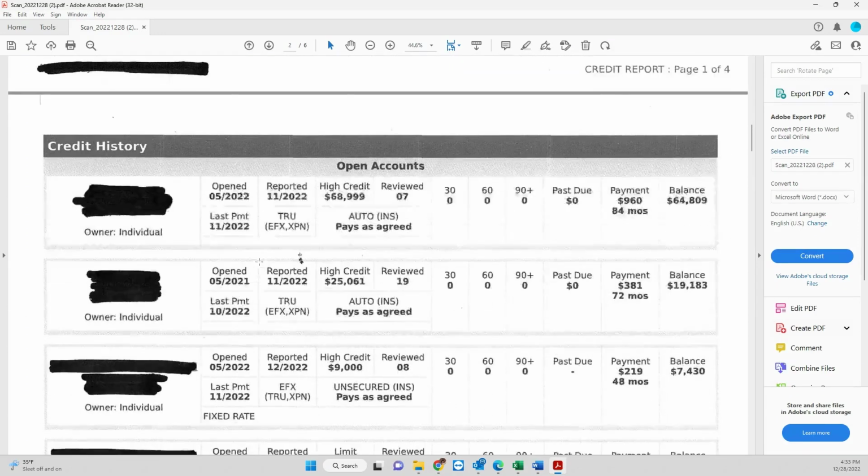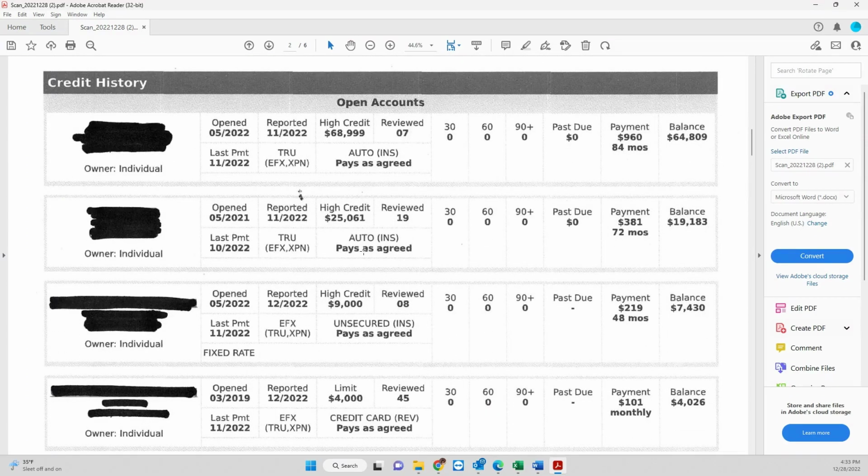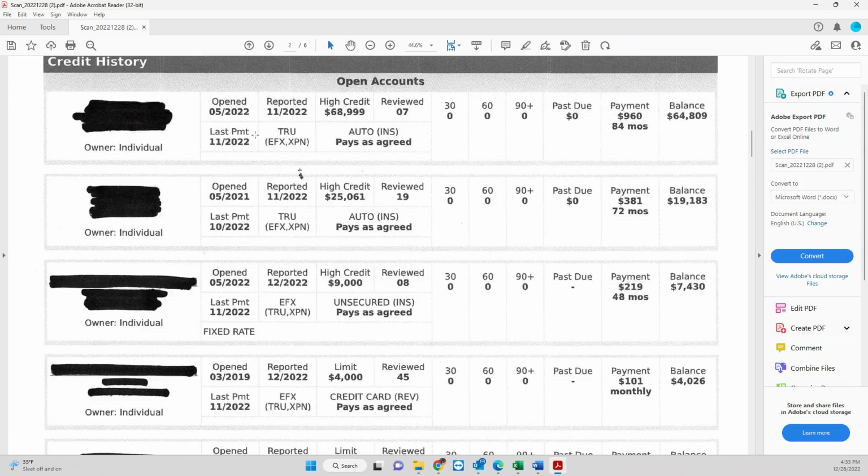Now let's go down and quickly look at this real quick. So this person has an auto loan. We can see right here an auto loan. They owe $68,999. They bought it for $68,999. They owe $64,809. They bought it in May of 2022. So this is an account that is not very old, and it is still building their credit score. Same with this one, opened in May of 2021. Now here it says 30, 60, and 90. Now this will tell you if you have a late, a 30-day late, 60-day late, or 90-day late. All of these accounts are in good standing.